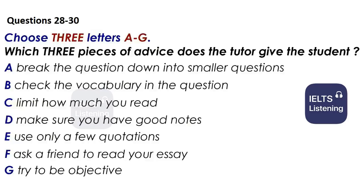That is the end of part 3. You now have half a minute to check your answers. Now turn to part 4. Part 4. You will hear a lecturer talking about the process of fossilisation. First, you have some time to look at questions 31 to 40.